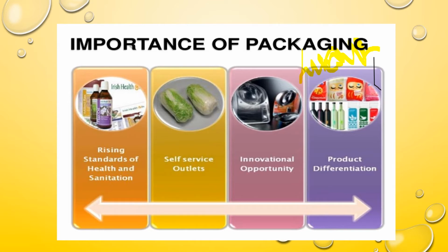The third one is innovational opportunities. What is this innovational opportunities? They always want to compete better with their competitors. Because of that, they want to innovate new and different ways of packaging a product, and they want to catch the eyesight of their customers. The fourth one is product differentiation. Let's say Yippee noodles and Maggie noodles, in taste, both are a little different, but I would tell you at the end of the day, both are noodles, right? So, how is it different? Because of the packaging. Maggie noodles is a yellow packet and Yippee noodles is an orange packet. Because of the packaging, you're able to understand that there is product differentiation.